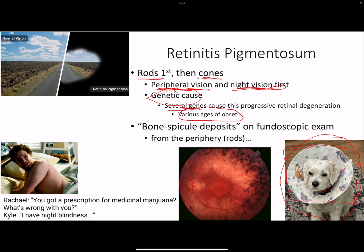The dogs also get retinitis pigmentosum. What we noticed with her was that she started bumping into things specifically and only at night, and she had a hard time finding the tennis ball if it wasn't right in front of her face. And that actually perfectly matches up with the clinical presentation for retinitis pigmentosum.